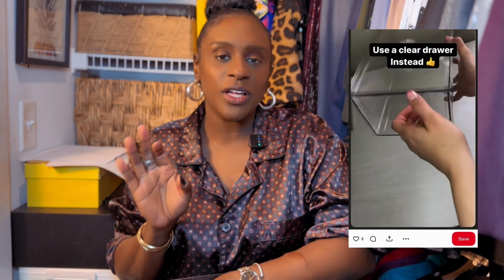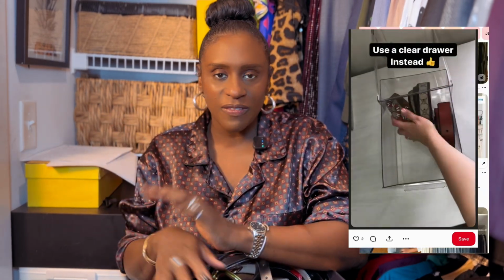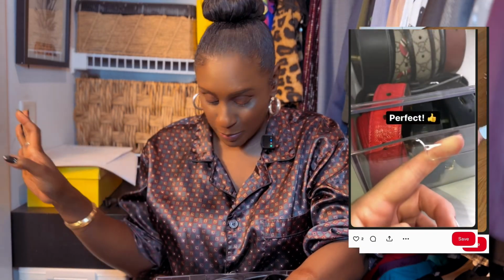So I know they have some belt tools that you can buy that keep them coiled nicely and all that. And I'm not even sure if I'm going to really invest in that. Obviously, it's not that expensive, but now I have to figure out the space. And I just don't want to do it right now, just to be perfectly honest.